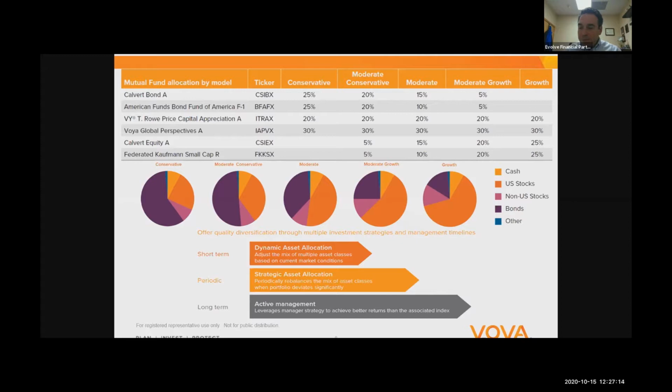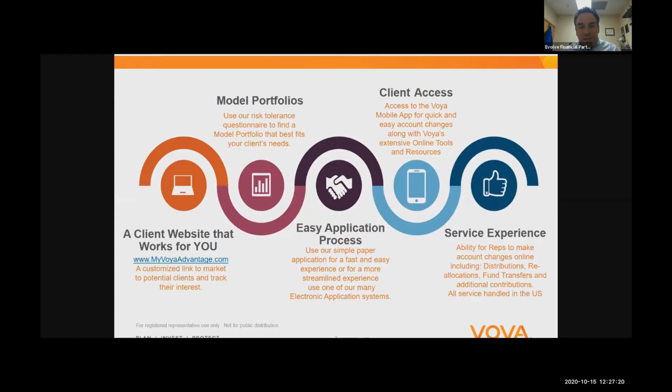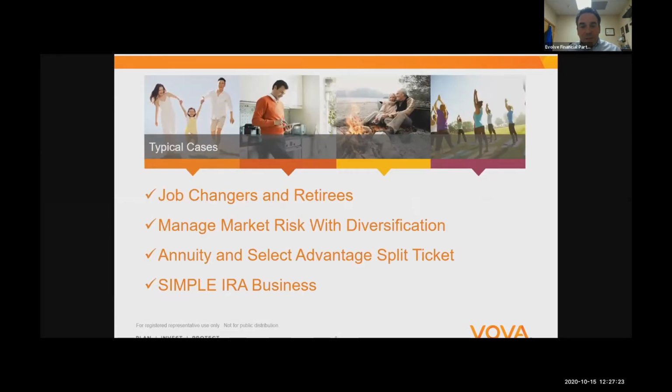Going back to the SIMPLE IRA, so complete startup, starting out with $0, just going to start with the regular payroll deductions. That is good. For that, there's no minimum of the $2,500 that we need to meet. It can be a startup for a small company. Yeah, that's right. It can be from ground zero.